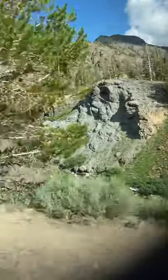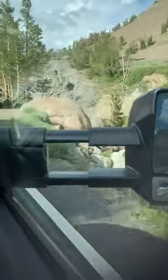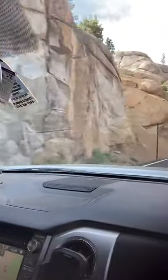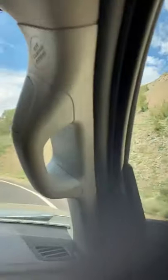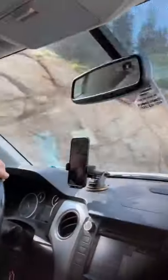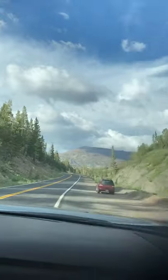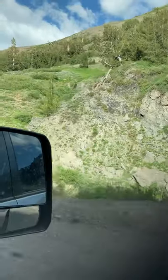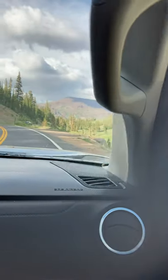Waterfall came from the mountain. Oh my God. See, this is the Sonora Pass. We are now at 9,000 feet. Now you can take a look at the map, the Sonora Pass. So you can see this in the video. See if you see it already in person.